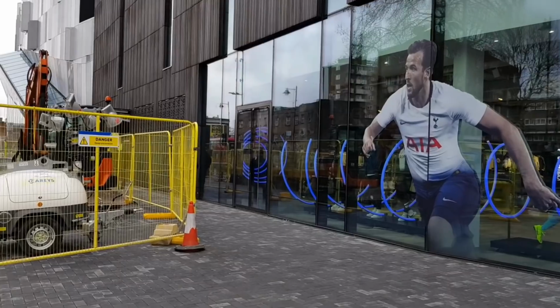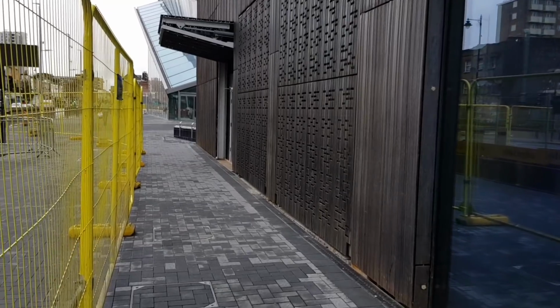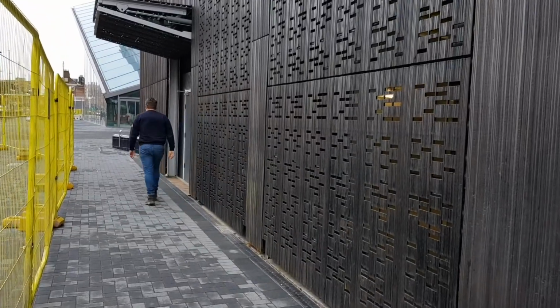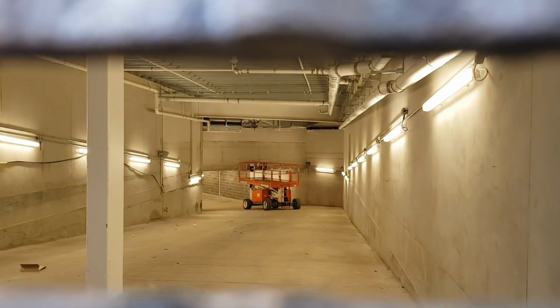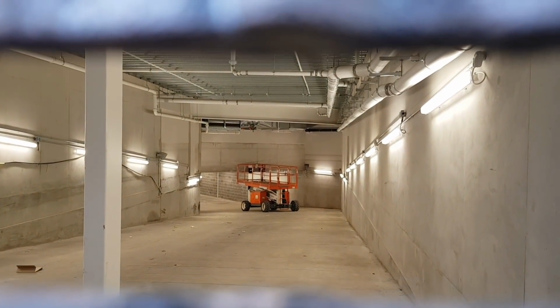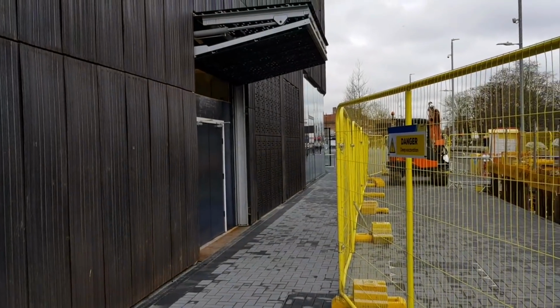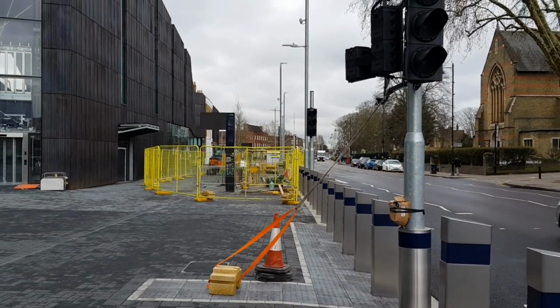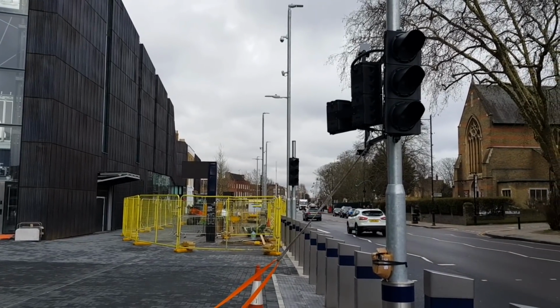So just walking past Europe's biggest club shop, and just past the shop, this was where I actually came out of the underground car park. So this actually leads down to the underground car park. And I'm told this is actually one of the exits for the players. So a little bit more work going on with these traffic lights here, pretty much outside the Tottenham Experience, Tottenham shop.